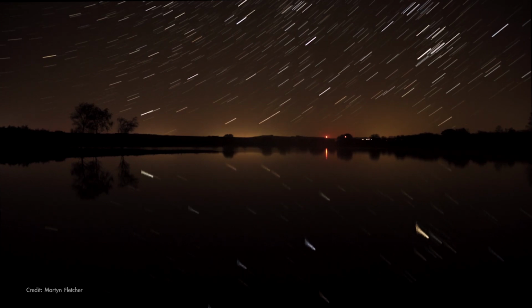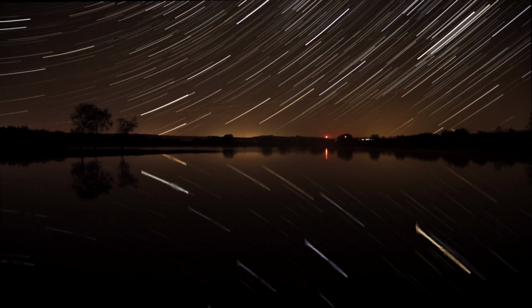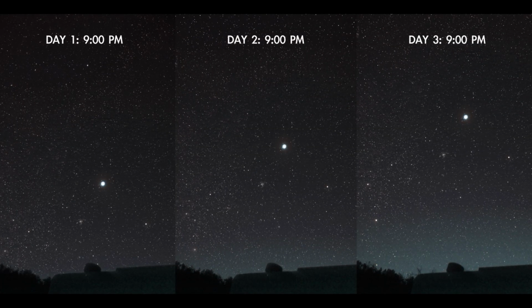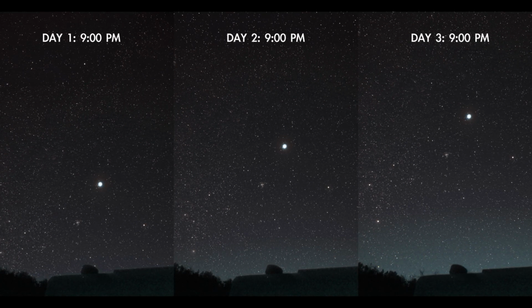This is because the stars rise 4 minutes earlier each day, and it adds up over time. In just 1 week, a given star will rise 28 minutes earlier than it does tonight. And in 1 month, the same star will be rising about 2 hours earlier.